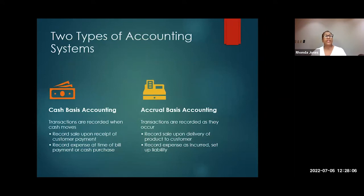Okay, so there are two types of accounting systems. Cash basis accounting: these transactions are recorded when cash moves. So you get cash, it's recorded right away, of course, and expenses at the time of bill. The accrual basis accounting is you record these as they occur. So you may make a sale, but you may not receive the funds right away. Or you may have an expense, and you may not have received the invoice right away. But you can use either one of these accounting systems.